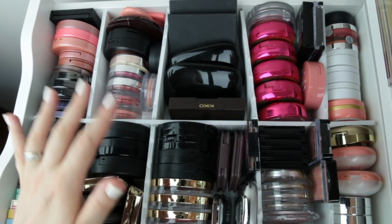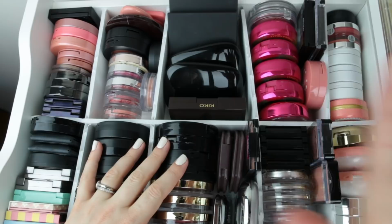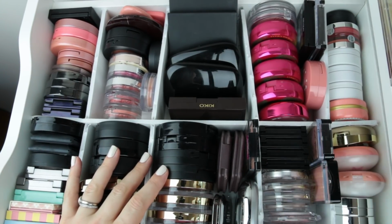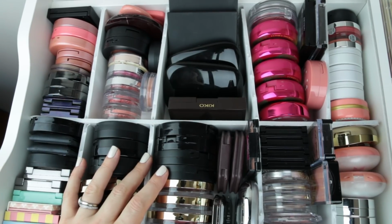All that to say, we are now in my Alex 9 drawers. We're in the top drawer of that. We're going to start with my blush, like last month, work our way through my Alex drawers, scoot over to some of my other makeup drawers, and pick things for the next month.